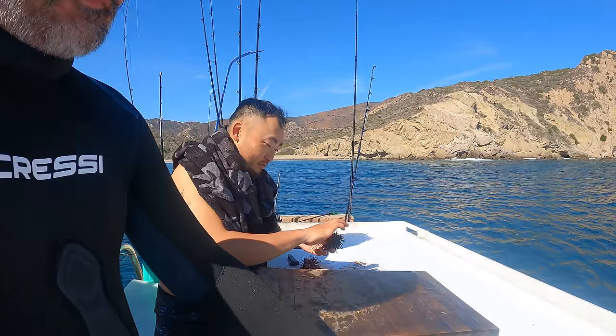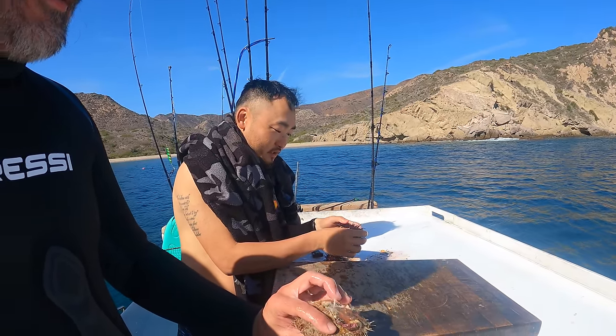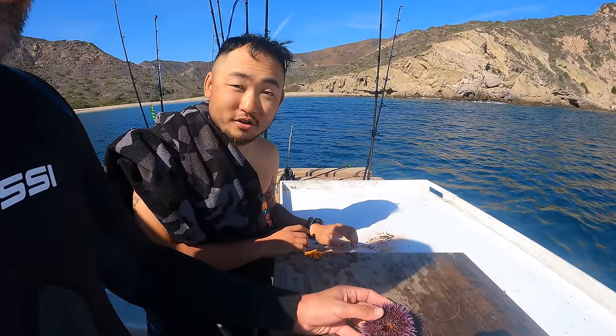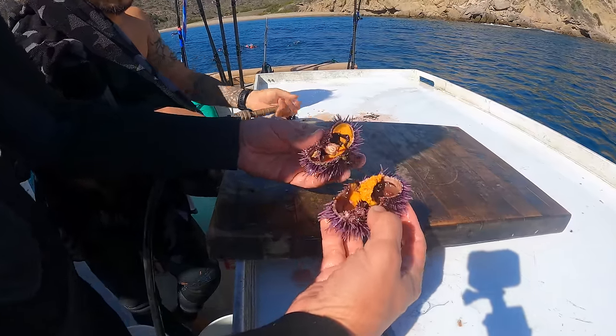How's your uni? Uni's pretty good. Yeah, like I said, the purple ones are always sweeter. Yeah. The red ones are a little brighter. Alright, so here's the purple urchin. We're gonna do a little taste comparison.